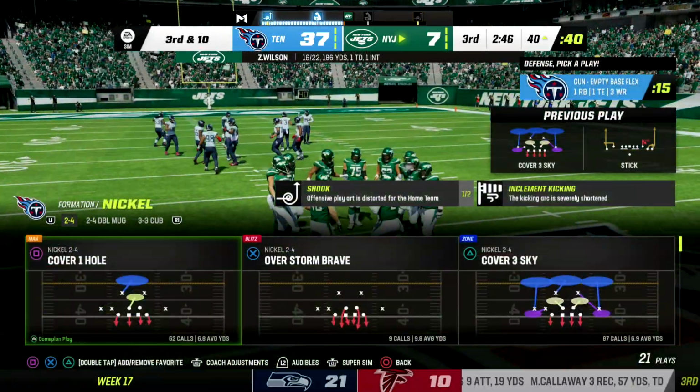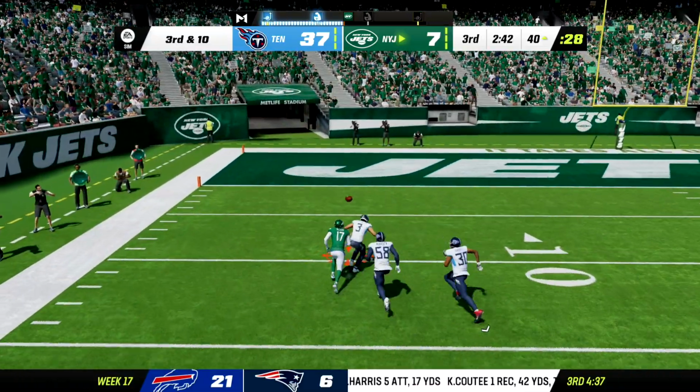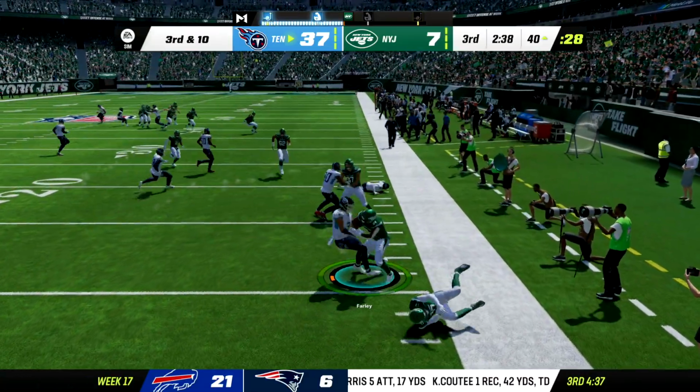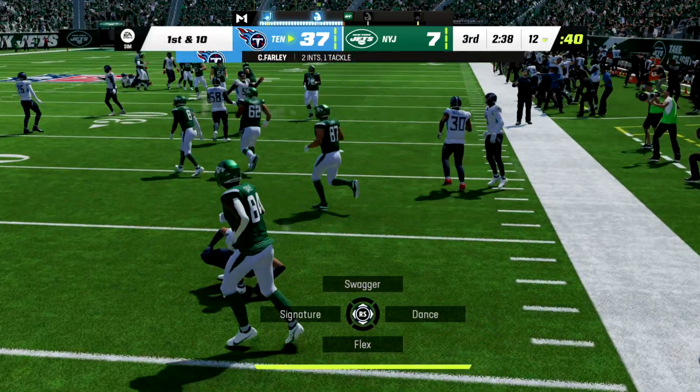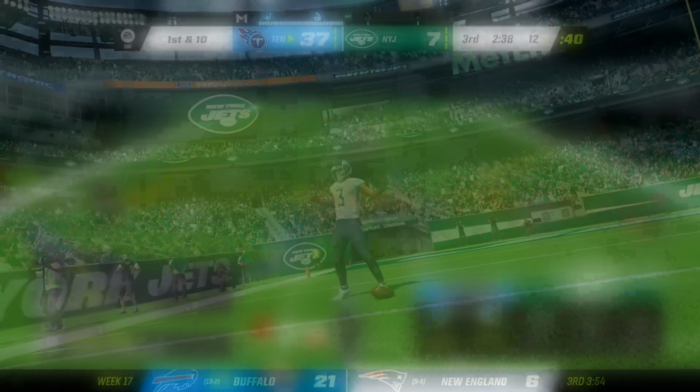Incomplete for Garrett Wilson. 3rd and 10. You bet he goes right back to it. It is deflected and intercepted by Caleb Farley. 2nd of the day. It's a party for Tennessee here in New York.